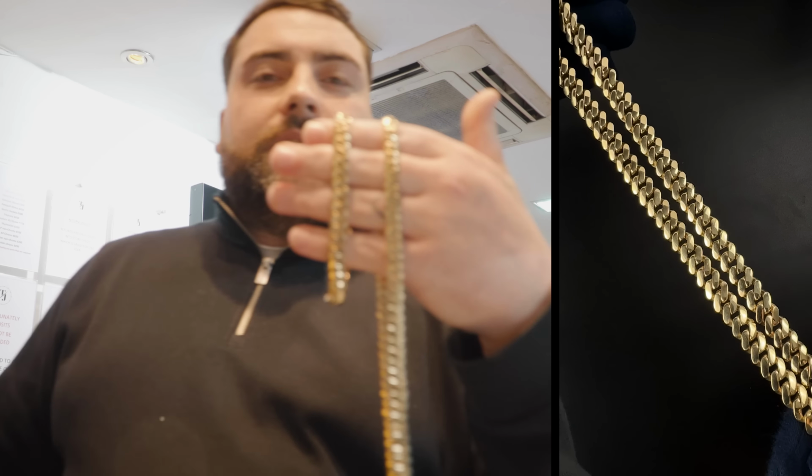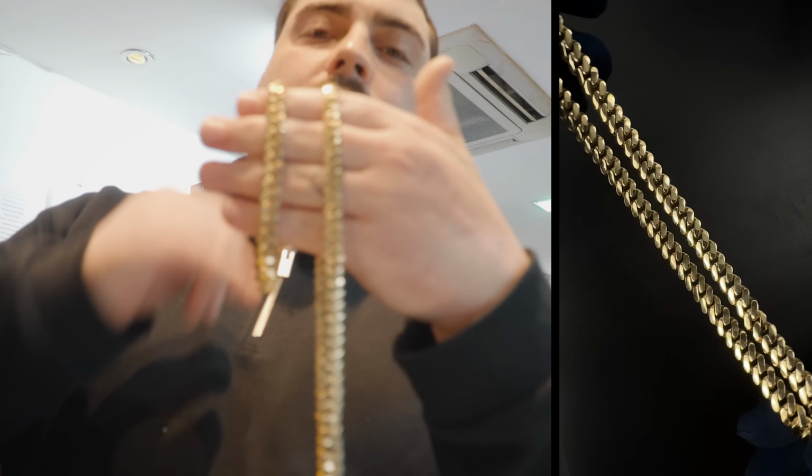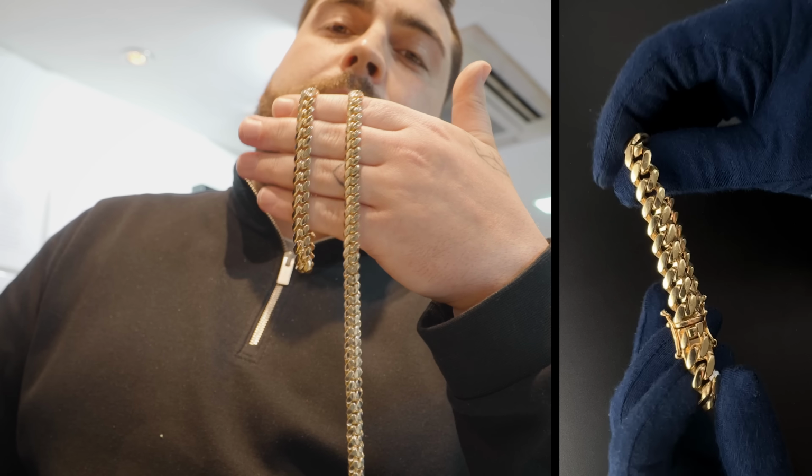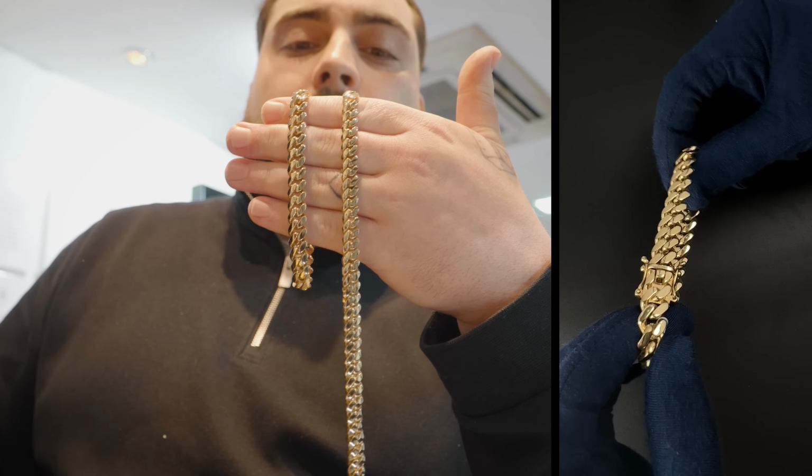Recently, we've had a few customers come in buying a few tennises. We sold a few fancy links, as usual, they're one of our best sellers. I actually sold a Cuban set to a lovely couple who came in. They bought a necklace and a bracelet. The bracelet's going off to get resized, and then we'll be shipping it out to them. So here's the set that they bought. They got the bracelet for $2,100 and the chain for $3,750. Because they bought the set, obviously we've done them a deal.